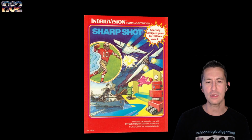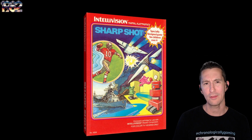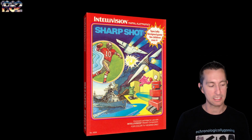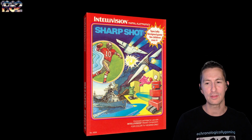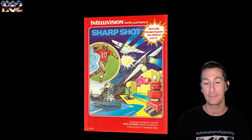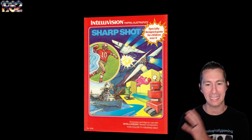Now, this is a redone box because Intellivision really didn't want to put this out. This game was not impressing the television execs. And so if you look in the top right, this box added a little blurb saying specifically designed game for children over 4 because it's deceptively simple. It has lots of things happening on the front, lots of action.